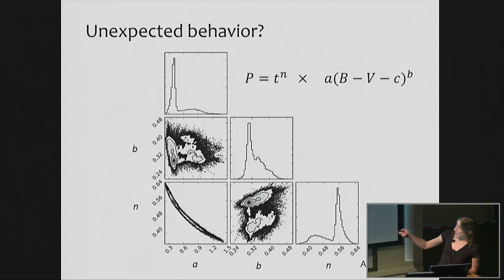In particular, if you look at the n, remember for the Skumanich law, n is 1/2. She finds a bimodal distribution in the n. The astroseismic stars prefer a shallower slope to this power law than the cluster stars do.